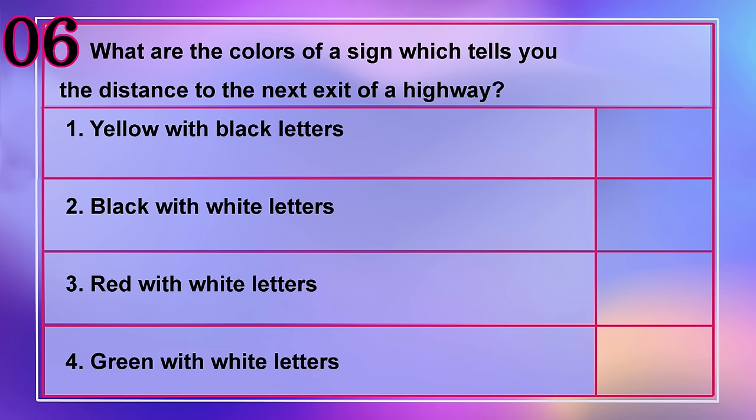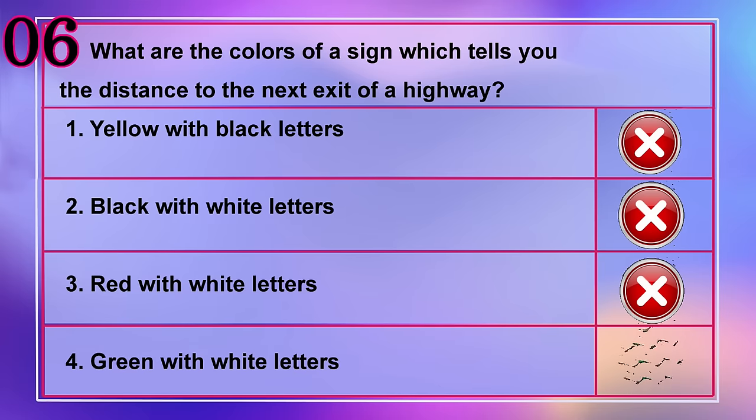Question number 6. What are the colors of a sign which tells you the distance to the next exit of a highway? 1. Yellow with black letters. 2. Black with white letters. 3. Red with white letters. 4. Green with white letters. Correct answer is 4. Green with white letters.